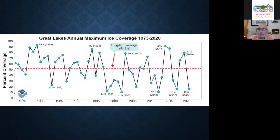But what I'm telling you is there are a lot of variables that go into what each ice year brings. And so where you see peaks and valleys here over the course of the 40 plus years of measuring ice, it's hard to determine that there's any kind of pattern or anything developing. And I'll certainly leave that argument to the scientists, as I am not one.